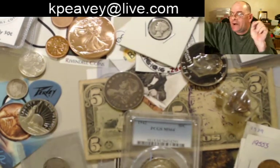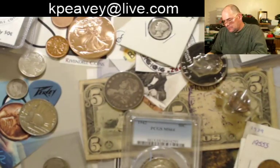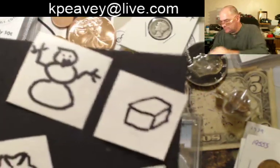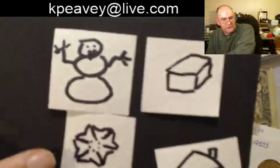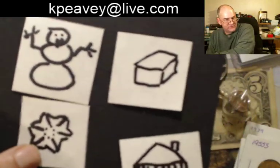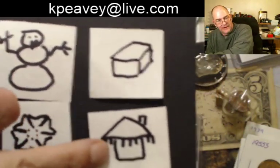All right, 5. Using that number, we need to pick one of these. We got a snowman, an ice cube. That's a snowflake. It's not an amoeba. It's not a fire department insignia. It's a snowflake. Trust me, that's my art. Well, we got icicles.